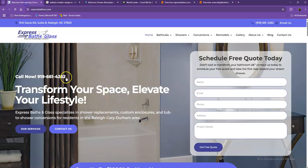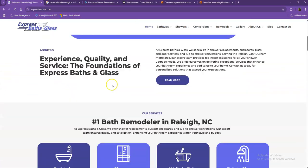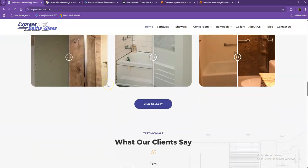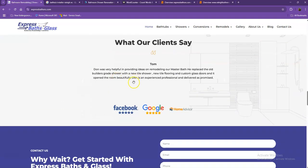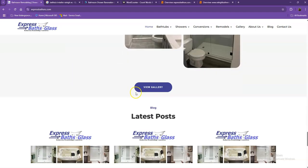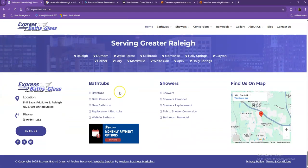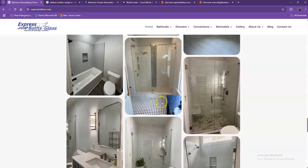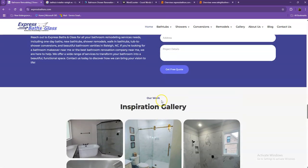To tell you honestly, you have a beautiful website. You have your logo at the top, your contact information, your call to action, pretty good photos, services you offer, good amount of content, pretty good layout as well. You have your client testimonials, which is important for a website, a pretty good portfolio, your blogs, and your company's information at the bottom. There are just a few things we're going to go over first to make sure we get you on top of the search list.